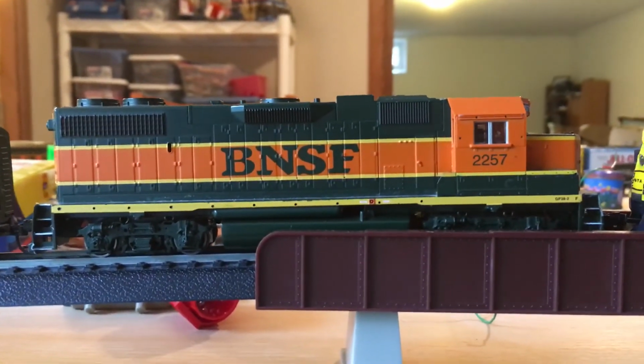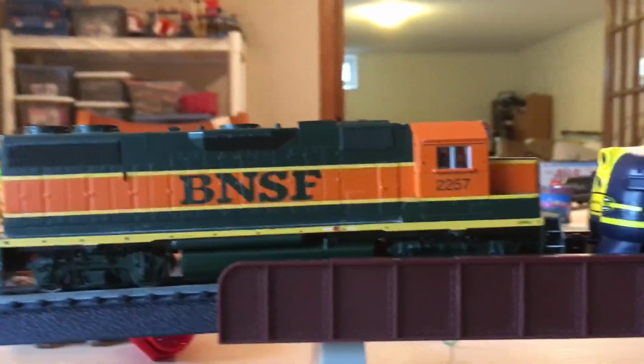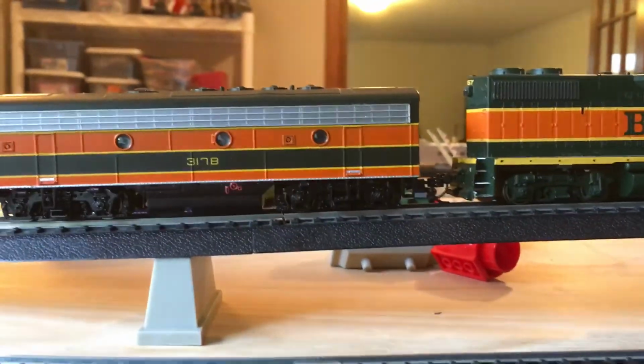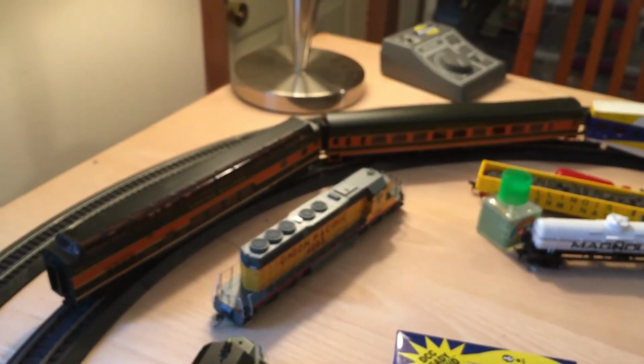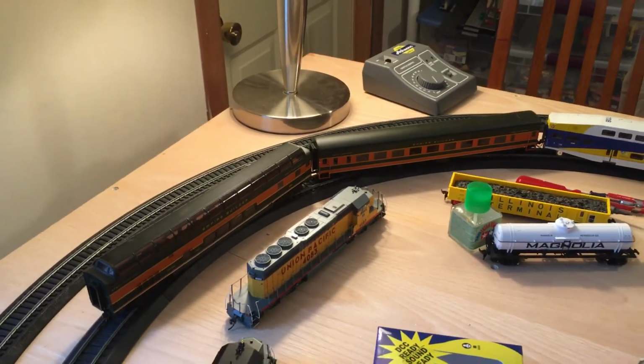Well, today 2257 is in the Phase 3 paint scheme. It doesn't look bad, but it looks nowhere near as good as this. Right behind it are my two Great Northern F7 units, along with the two coaches that came with it. Look at that, looking amazing.